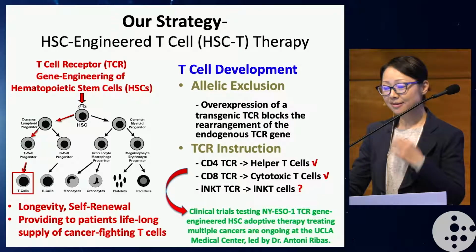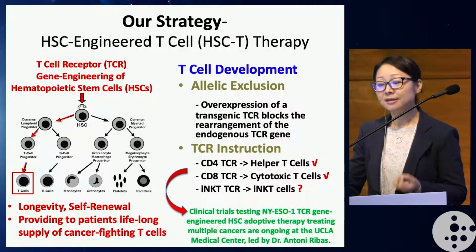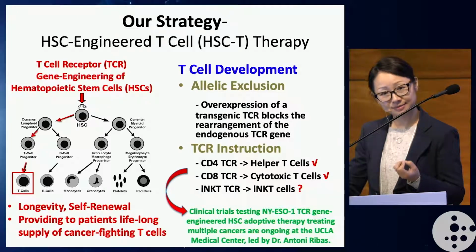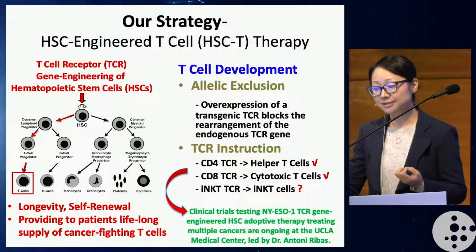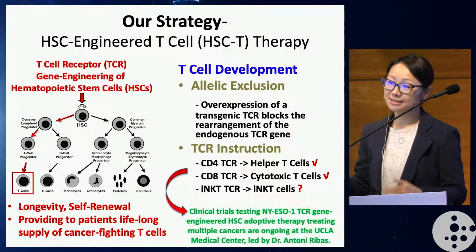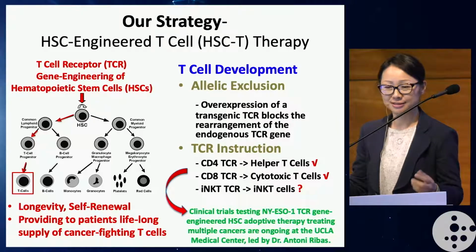A unique advantage of engineering the HSCs, not the peripheral mature T cells, is that HSCs, like other stem cells, are long-lived. They can self-renew. So one time of engineering and adoptive transfer, in theory, can provide the patient a lifelong supply of cancer-fighting T cells. We consider that an attractive advantage because for a chronic disease like cancer, you need the presence of cancer-fighting T cells throughout the life of the person to help make sure the cancer is not coming back.